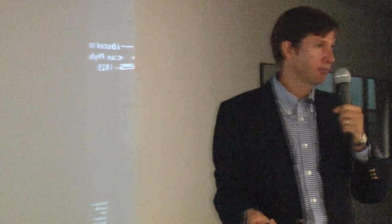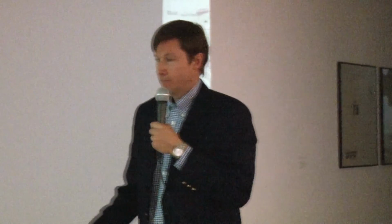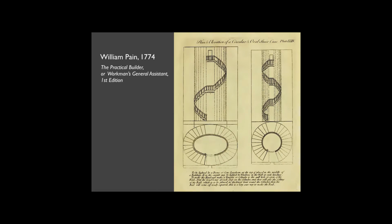What is New York City federal or classical cabinet making? Okay, staircases. This is a little more interesting, I think. Oval or circular plan staircases, there were designs for them available before the American Revolution from English pattern book sources, but they're buried at the back of the book.